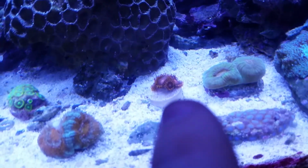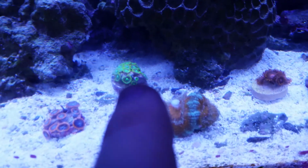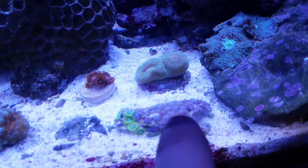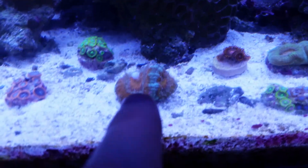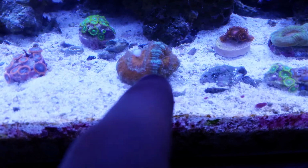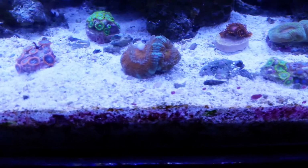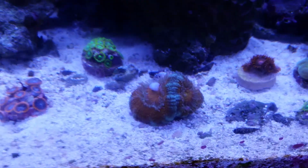I picked up a frag of Bam Bams. It's Toxic Green. That is Lunar Eclipse. And then there is Tubbs Blue and some more of the Toxics. That acan's doing great. Just had a chunk of fish, as I said earlier, that it managed to catch that was blowing around.